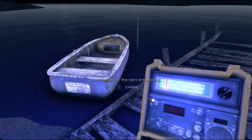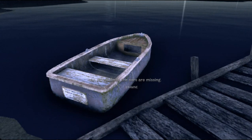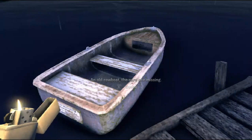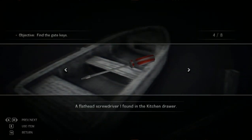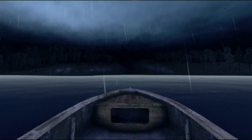Okay, we're going to a new area. Heck yeah. Before that, let me save real quick. Where's my camera? Yeah, use item. Ka-ching! Because I learned that the game does have autosave, but it sucks. It autosaved literally like half an hour before my last save. That's how bad it is.